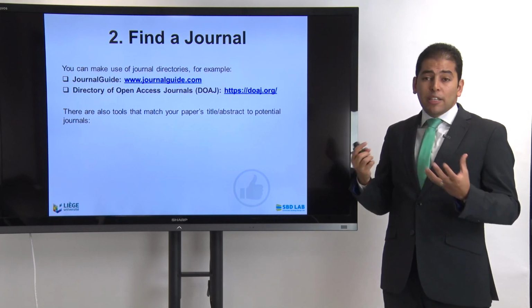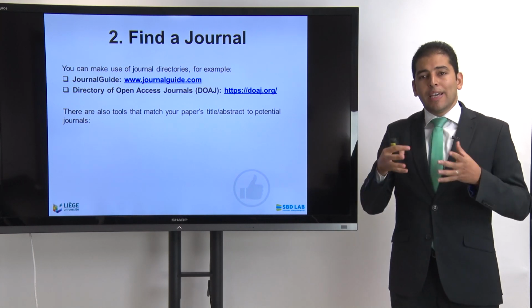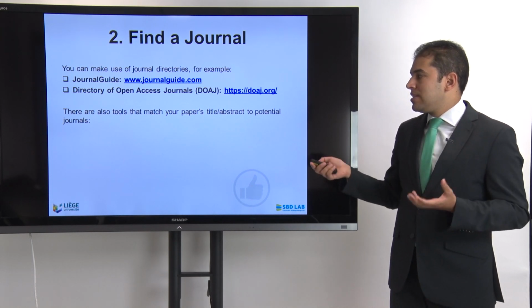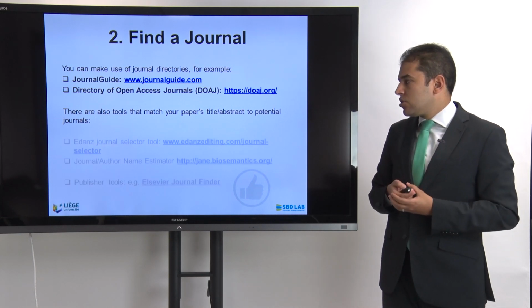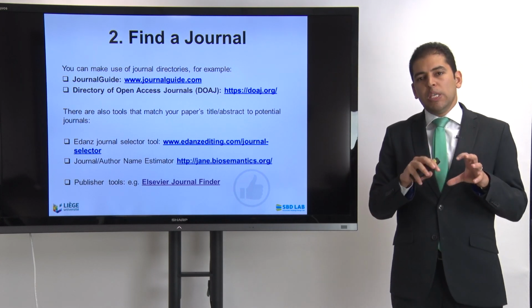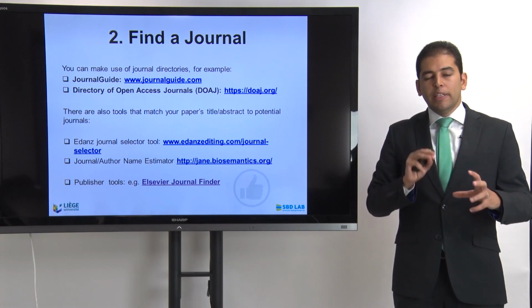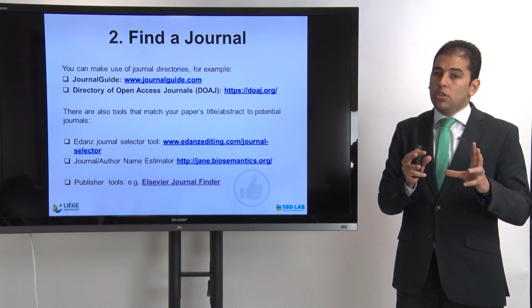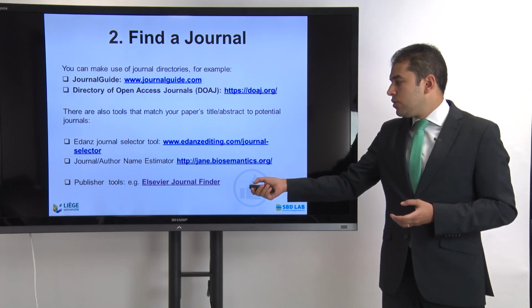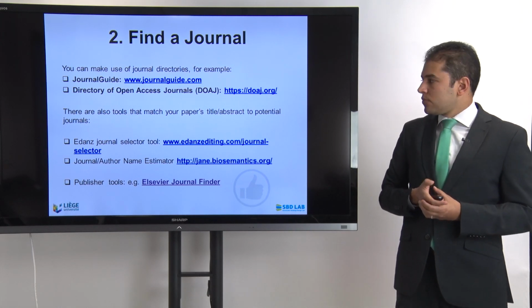You can make use of journal directories. They're very useful. We have the Journal Guide, we have the Directory of Open Access Journals. These are directories or platforms that help you to identify a journal to publish in. There are also tools that match your paper title and abstract to potential journals. We have the Edanz editing tool. You can type the keywords, type the potential title, and then this engine will tell you what are the potential journals that match your topic. There's also the Journal/Author Name Estimator, very useful, and we have also the Elsevier Journal Finder. You can use it to identify the best matching journal.